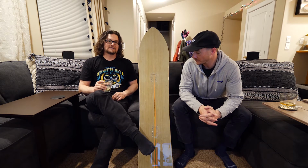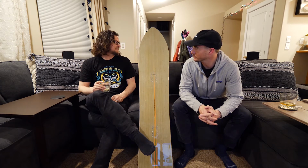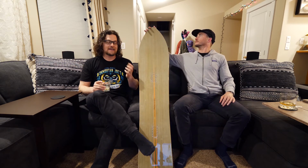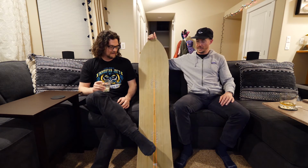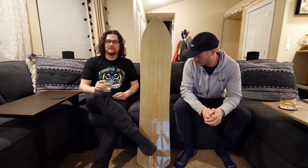It's funny though. It says there's 4 millimeters of camber. It felt like the camber was almost the same, but this is a demo board, so it's beat to shit. But it felt like the camber was almost the same as the Stingray and the Manta Ray, which they say is 1 mil of camber off the back.